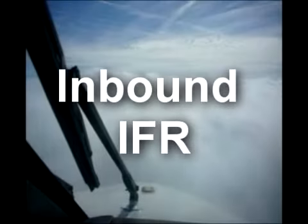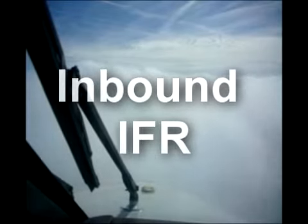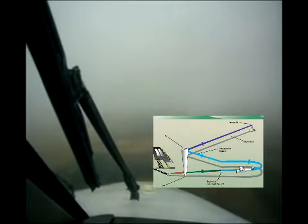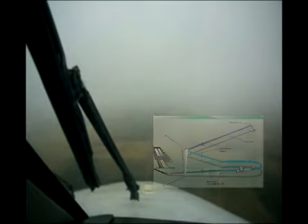In low visibility IFR conditions like this, I can't see anything outside. My course comes from following electronic signals like GPS, VORs, etc. When I'm ready to land at my destination airport, I descend down that airport's published instrument approach procedure, an electronic 3D course which takes me safely down to just above the runway.